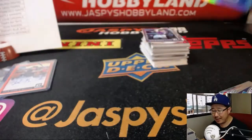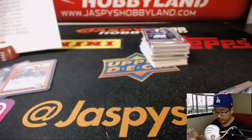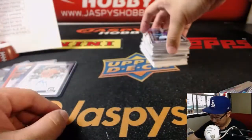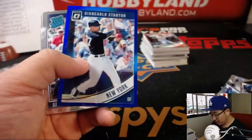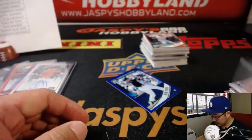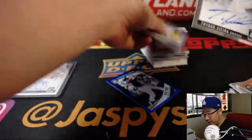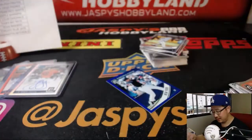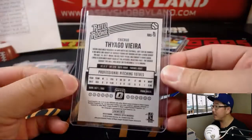Then we have J.D. Davis, rated rookie auto for the Houston Astros. That'll be for Chris Parent. Walker Buehler. Hollow Giancarlo Stanton to 149. And Thiago Vieira, rated rookie autograph for TJ and the White Sox. There you go, TJ. This is autograph 4 out of 5 in this hot box.